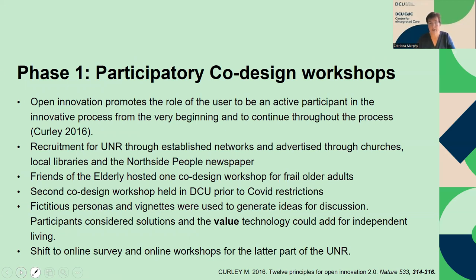Now, in the first phase, we conducted the participatory co-design workshops. Open innovation promotes the role of the user as an active participant in the innovation process from the very beginning and to continue throughout the process. This was very important to us, to make sure that users were actively participating and that they were driving the changes and the design and what was happening throughout the project. And we had phases built in so that changes could be made based on the feedback that we were receiving.